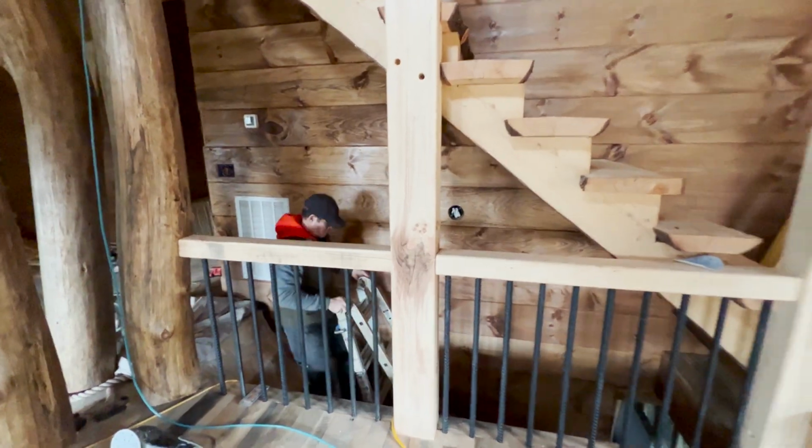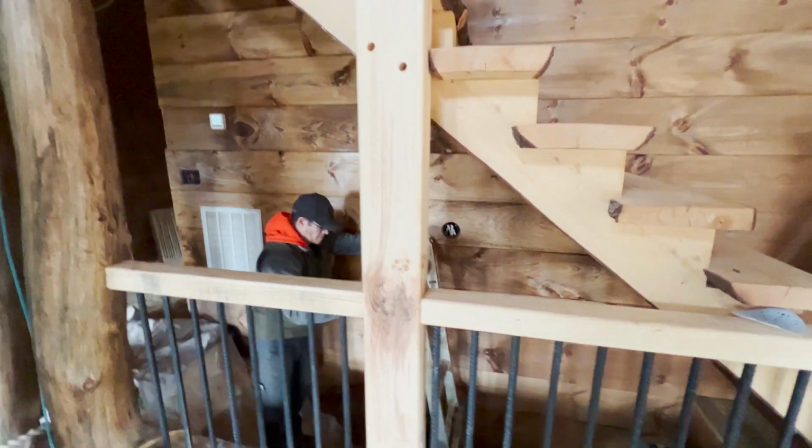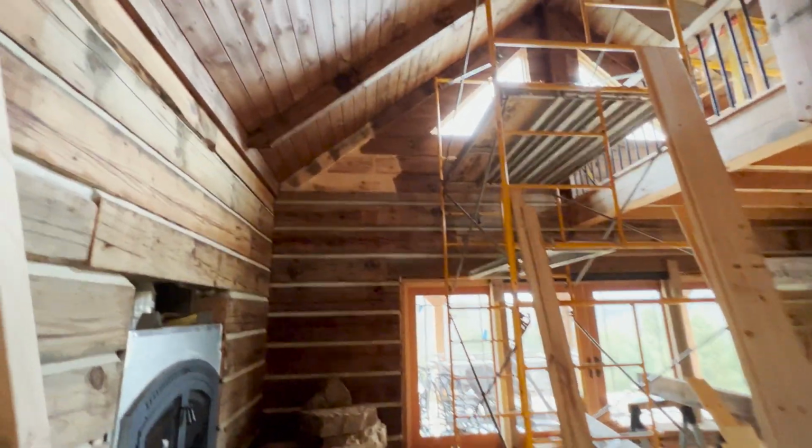Got it done. Yay. That was a little sketchy. I should have had Chuck here holding the ladder while I was doing that. But now we're gonna move it over here. There's one spot I have left to do.